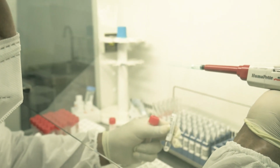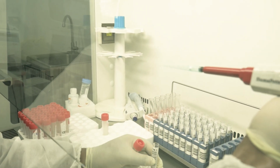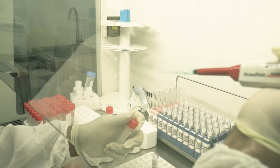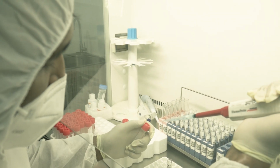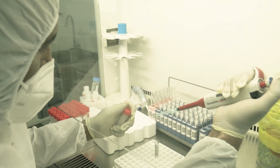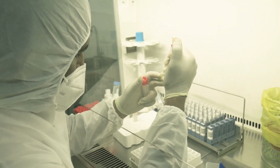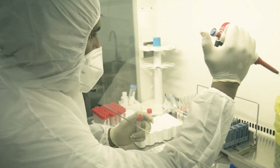As you can see, I'm adding the final sample into the tube. This sample will be added to the rack, where the barcode will be individually read by the machine, and where the sample will be aspirated soon.